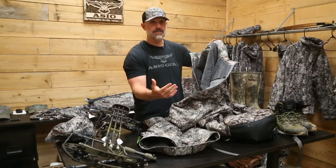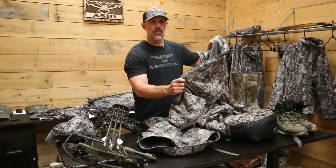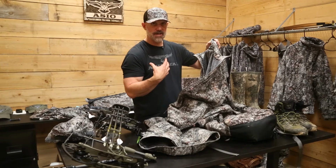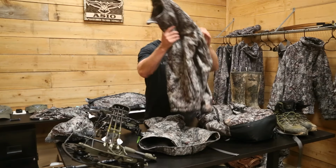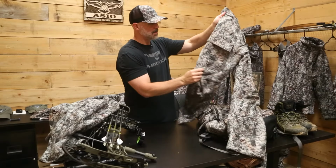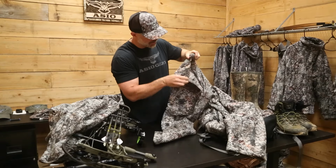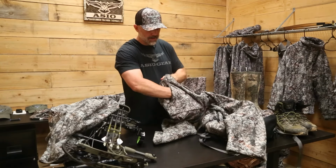So if you're in Kansas, it's 28 degrees and blowing 15 miles an hour, this is going to keep the wind off of you. If you wear this with our mid-season hoodie underneath and the vest and a light normal base layer, you are going to be good to go. This jacket is great. And then the pants are designed just like all of our other pants with the vent system for walking in, the double pockets here, and then you do have a hand warming pocket right here as well.